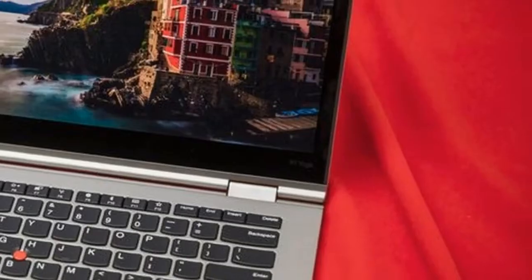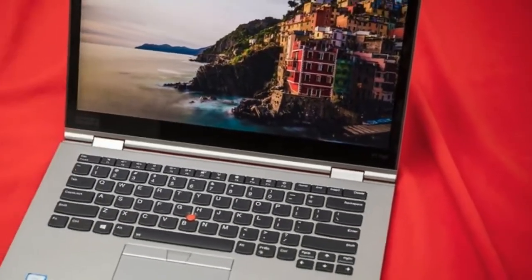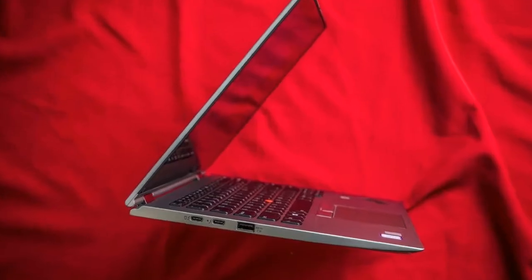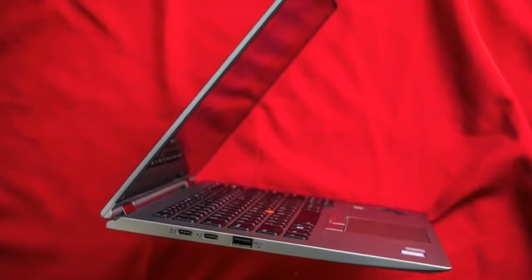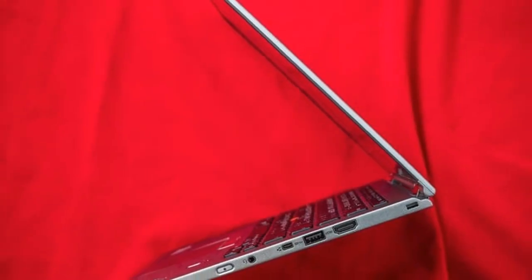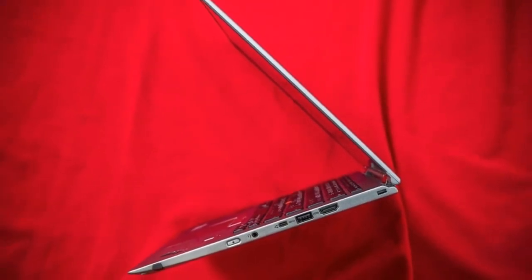This new X1 Yoga keeps much of the look and feel of previous models, from the low-key matte black color to the red track point nestled between the G, H and B keys, a throwback to an earlier era of laptop computing that feels more like a branding play than a practical navigation tool these days.